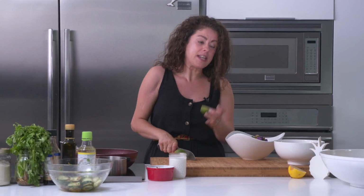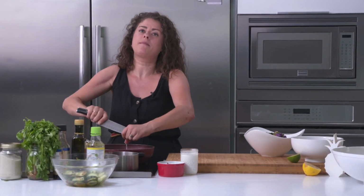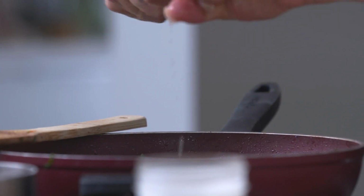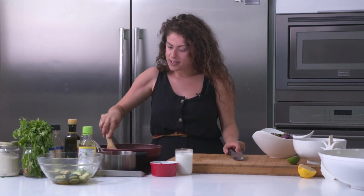And now I'm gonna use half this lemon for garnish, and I'm gonna use the other half of the lime. I said lemon, but I meant lime. It's green, it's clearly green. Got my half a lime juice in there, and that's a lovely sauce.